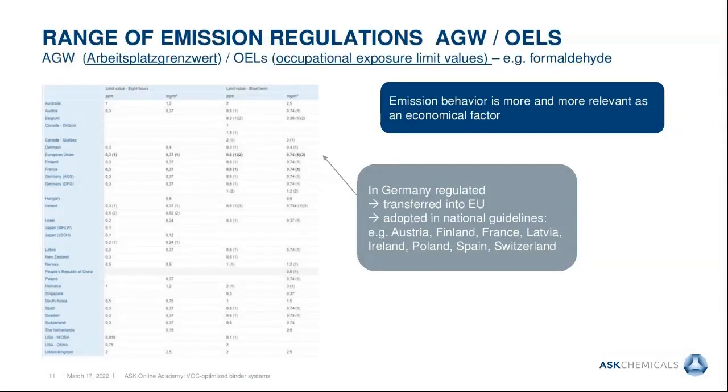Emission behavior is more or less relevant as an economical factor. If you have no state-of-the-art technology in the automotive area, for example, you're not allowed to deliver anymore. Let's say lead, for example. In the past, there was a definition, all the automotive producers defined no lead anymore in the process, and you're not allowed to deliver anymore if you're not completely lead-free. In this case, emissions, VOC, will be sooner or later a limitation from the customers, from the automotive producers, which then define what is allowed and what is not allowed. So it's an economical factor.